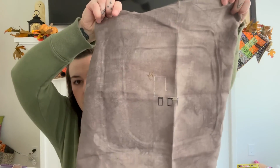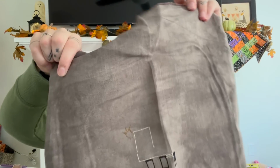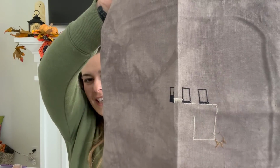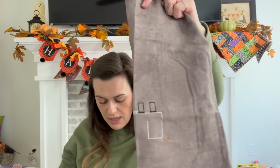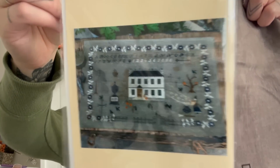I started in the middle. Oh, it's a big piece. So I just started in the middle of the house and worked my way down across the windows and down to the bottom of the house to start on some of these vines running along the side of the house. Oh, bad picture. You see the vines here? They're really pale brown. So that's where I wanted to get to, and that's as much as I got done at the retreat. And I haven't picked it up again yet.